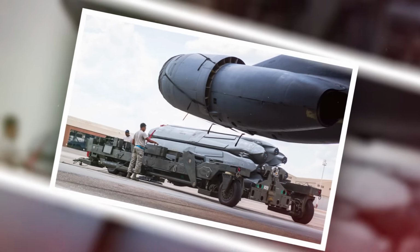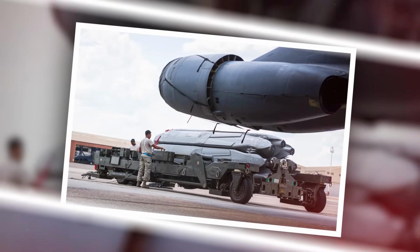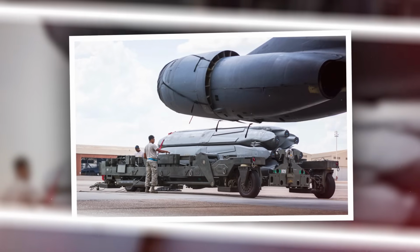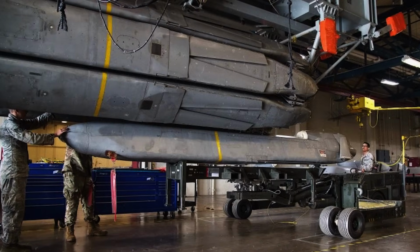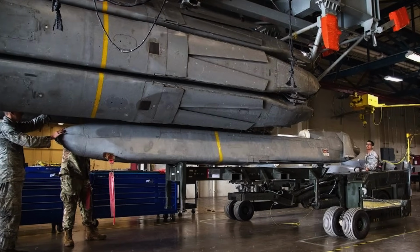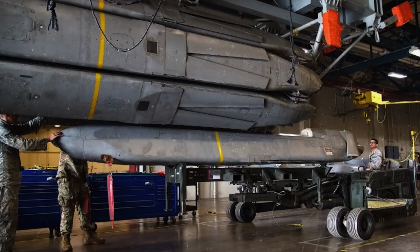Once fully operational, the AGM-181 is expected to significantly enhance America's strategic nuclear deterrent capability, reinforcing national security and providing a potent means to deter potential threats in an increasingly complex global security environment.